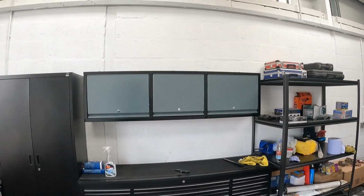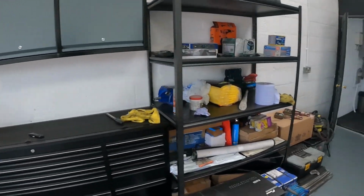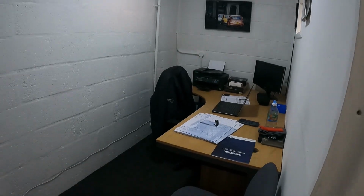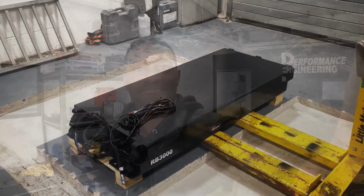Got the shelving up. Got this. Oh, actually, as well, did the office. So, got the carpet in the office, a new LED light, a little bit of IKEA here, but yeah, just a little bit of a freshen up as well. So yeah, take 2 on installing the ramp.